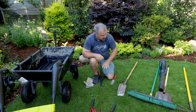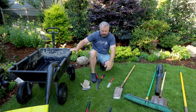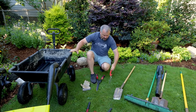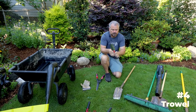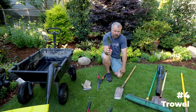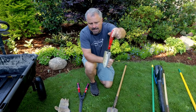But again, this back line is, I think, totally necessary. The front line here is extra. Pruning shears for sure. Another tool, when I'm planting a vegetable garden or almost any annuals, is a trowel. As long as the soil's prepared pretty well, a good trowel is great to have.